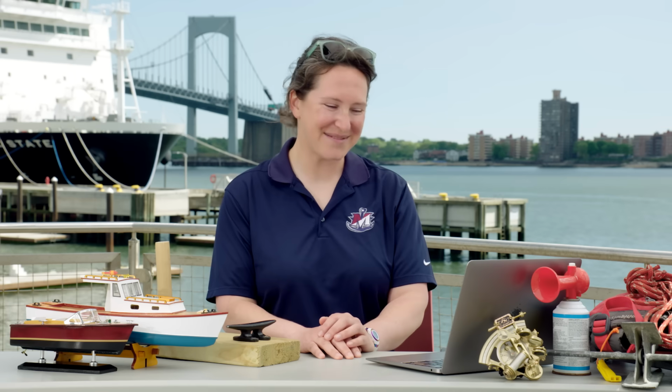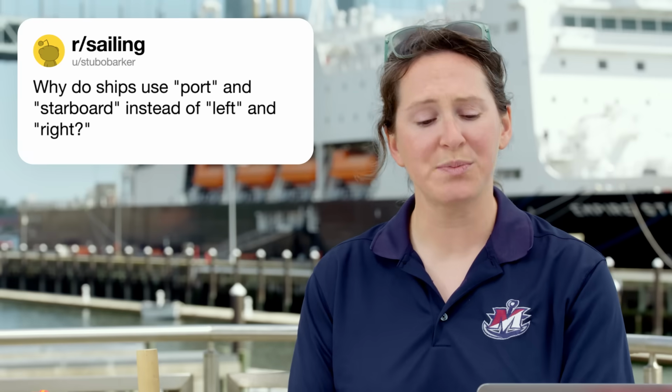All right, first up, Studio Barker asks, why do ships use port and starboard instead of left and right? When you're on a boat, if you're talking to someone who's right in front of you, their left is going to be opposite of your left, which means that if they need you to grab something really quickly, if there's an emergency or a problem, you need to have a common language for directions.